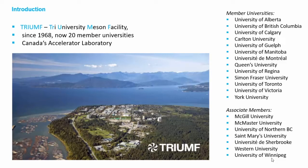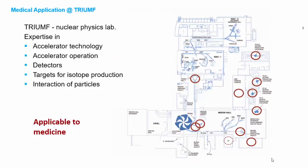And on that map, you actually see right next to where it says TRIUMF, that's where we're situated. Very close to the forest on the edge. It's a very beautiful place to visit, so if you're ever out there, please come by. I can show you around.